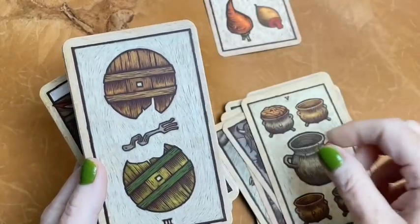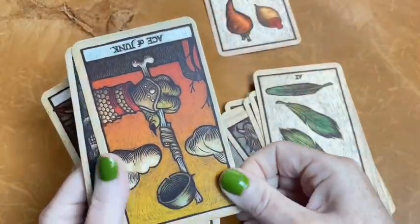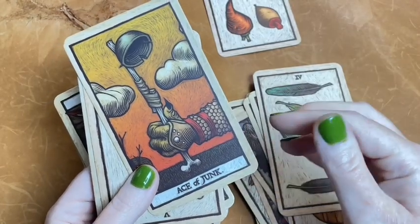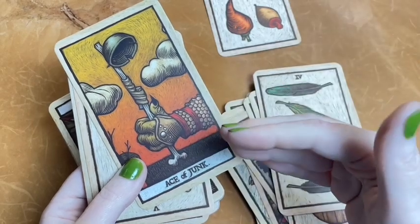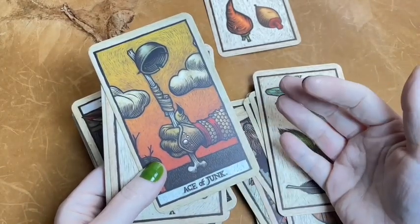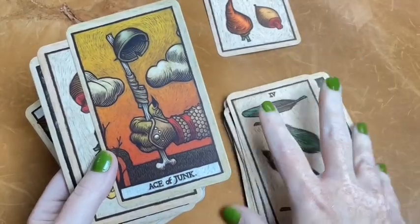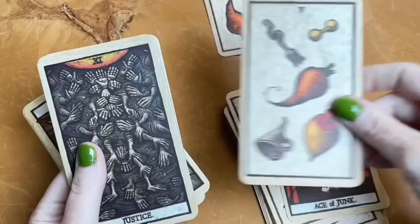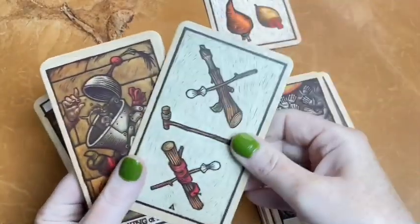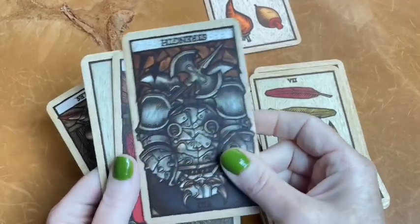There's more pots and junk. Oh, this goes this way. And feathers. So it says that there's the major arcana, which is all the characters, and then in a regular deck there would be the cups and the staffs or whatever. I'm not really sure. But in here they have the feathers, the poles, the junk, and pots, and I don't remember the other one right now. And if you've seen this movie, then you will remember where the pots come from. They come from the oubliette.